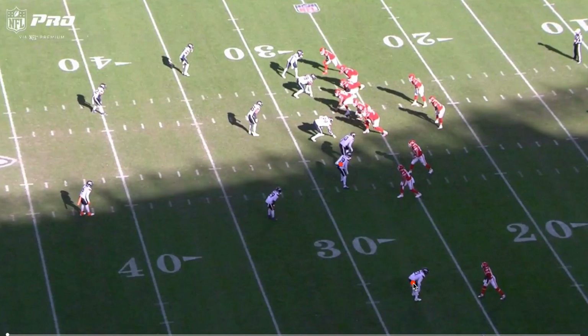Well, they might be in dime here. 3, 4, 5, 6. It looks like this may be the only linebacker on the field. Yeah, so it looks like they might be in dime. I think I count 6 defensive backs. I believe this is a defensive back. I apologize, I don't know the Broncos personnel that well.